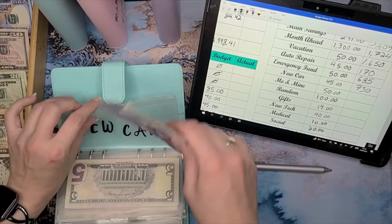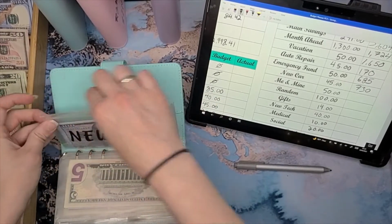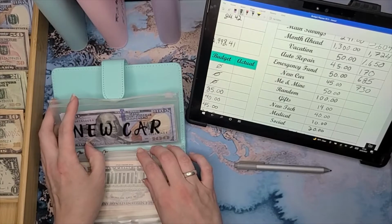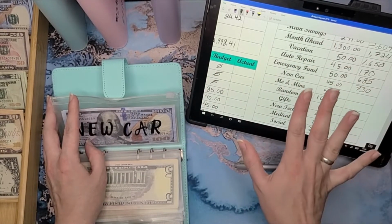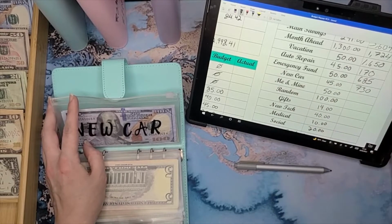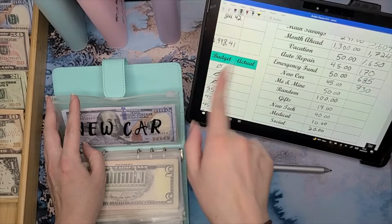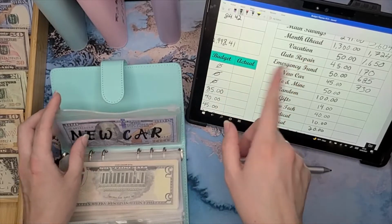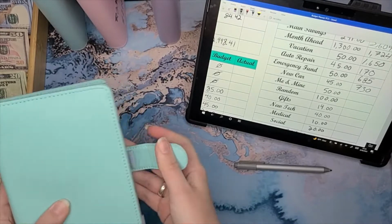In a new car, not too bad. Not too bad. I think in my end of month update, I'm gonna have to let you in on all of the goals for all of these categories, because I do have goals for most of them. So I think I'll throw that in there at the beginning of the end of month update for June.